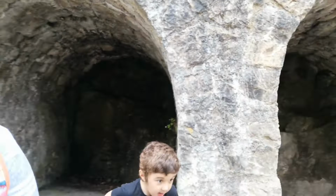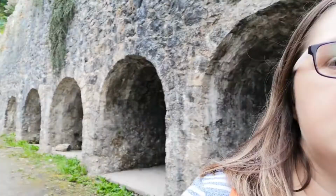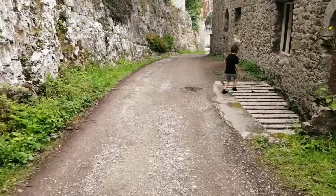So I'm going to have a look. It's kind of dark in here. It smelled a little bit in there, didn't it? Okay. There's lots of them. Oh, it's the hand sanitizer. Oh, that's been bricked up.